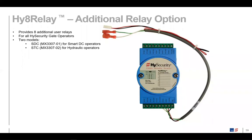But on that main circuit board, the smart touch controller, there are three user-defined relays. And relays are used to maybe turn on an audible alarm, a beacon, a light, or tell something to do something when this condition exists, okay? So we have three of those on board, but sometimes in a more complex environment, you might need more than three relays. And if you do, that's what this is about.